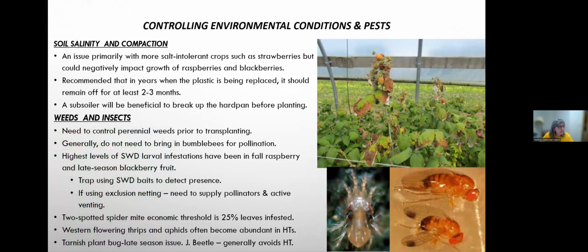Other things that you need to consider is controlling the environmental conditions and pests, of course. The main thing with the high tunnel is soil salinity, especially in these areas where we have 4-season high tunnels. We don't ever take the plastic off.